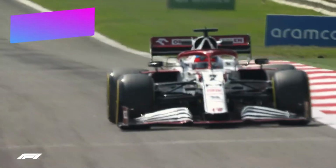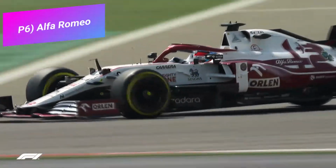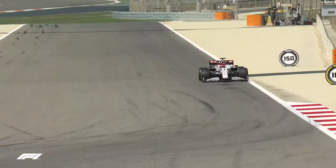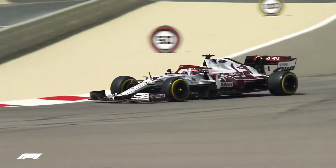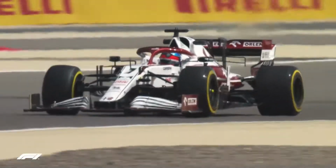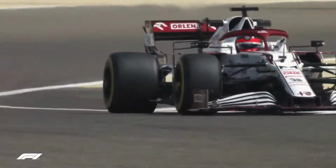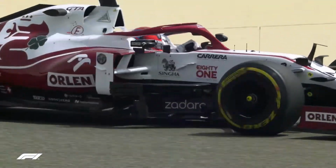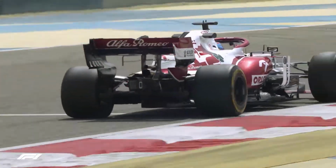All right, now we're moving into the territory of cars that I don't necessarily hate. At number 6 is Alfa Romeo. I do like the refreshing take on their livery. I do think they subtly changed it. They kind of swapped colors. They switched the white with the red, and I do think it's refreshing. I kind of like it. It's a new take on their livery, and with Ferrari's increased power this year, maybe we'll see it up on the grid a little more.